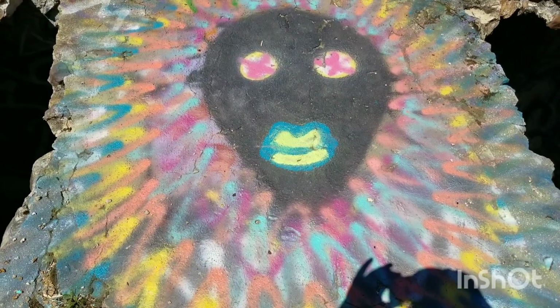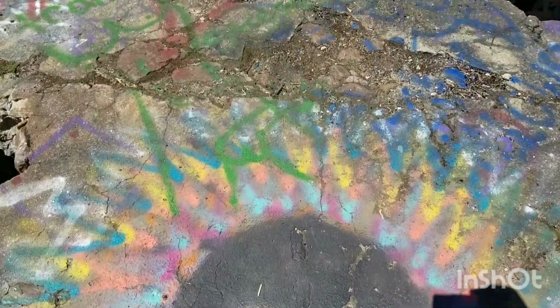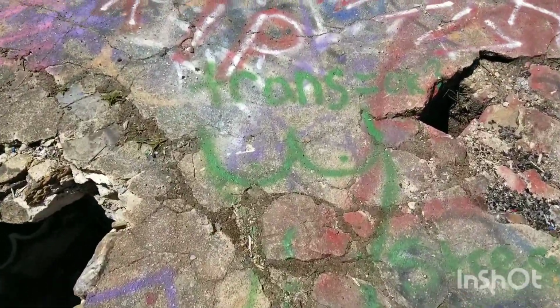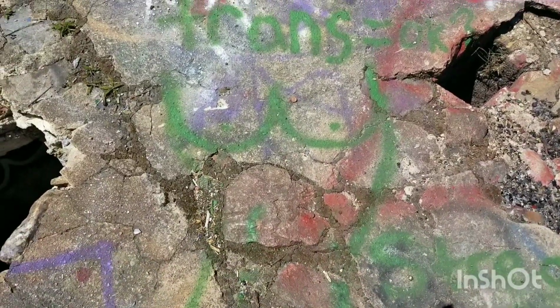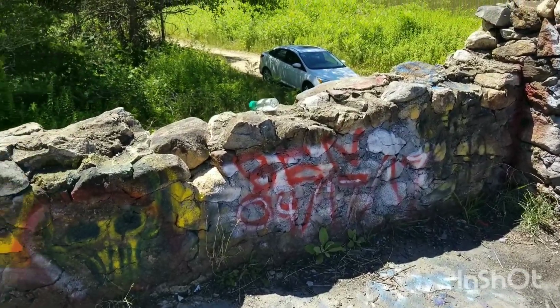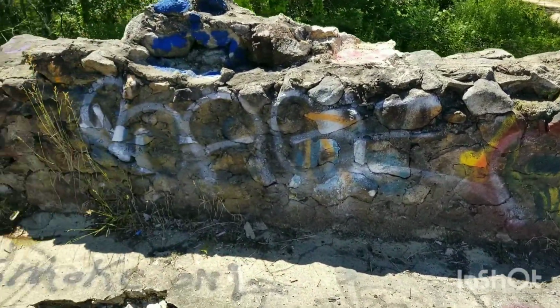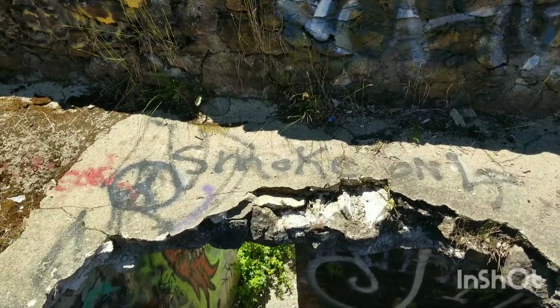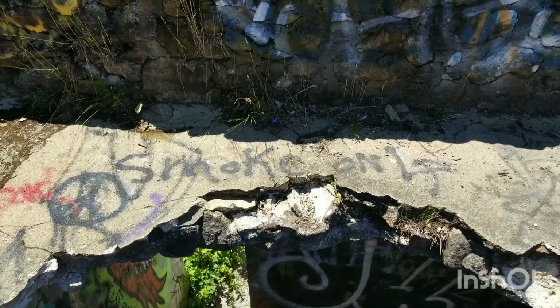So, while I'm up on the roof, we'll do a stereotypical graffiti check. Here we go. It says trans equals okay. If you look down, you see some boobies, and you see a penis, all in one piece of graffiti. And it's 2 stereotypes. Of course, now you have a skull. You always find a skull. And right here, smoke one, 420. You always find marijuana graffiti too.